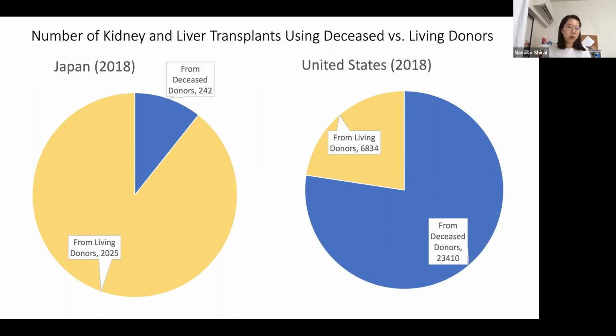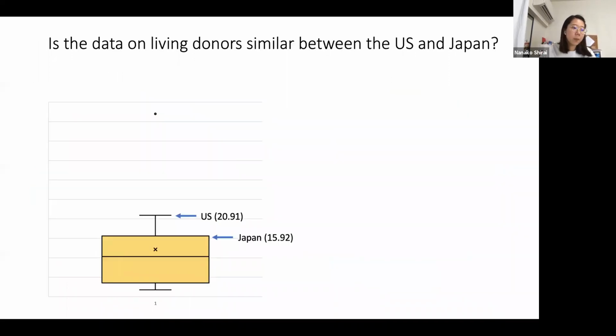And I wanted to better understand whether the number of deceased donors is abnormally low in Japan or whether the number of living donors is abnormally high. So I actually went back and looked at the number of surgeries and standardized it to the total population in the country. And so I calculated the number of living donor surgeries performed per million people, and I looked at whether the number of surgeries performed by Japan and the US were vastly different. And based on the graph here, they aren't too different. The US is near the max, and Japan is in the top 25 percentile. In other words, both countries, compared to other countries, have a relatively high number of living donors.